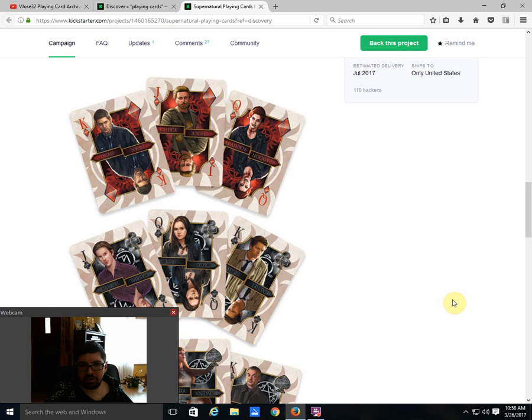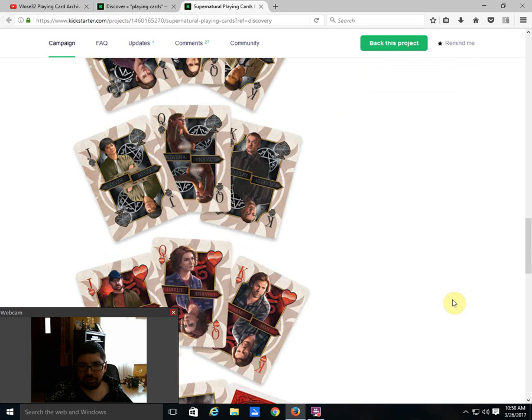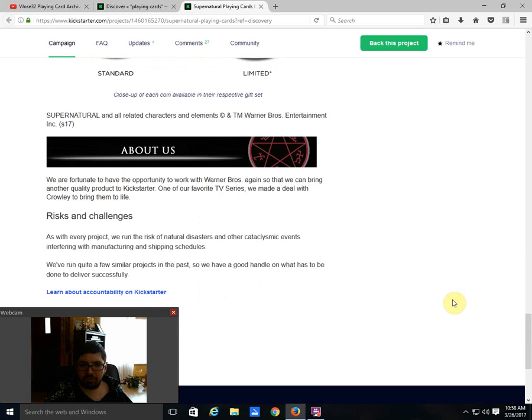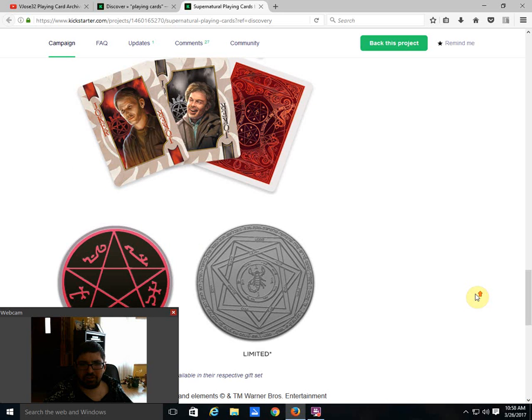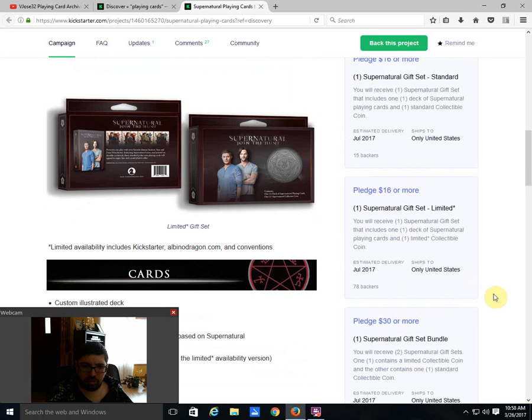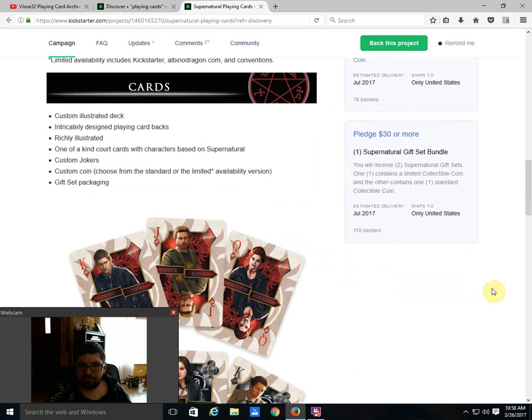Apparently it comes in a set. You get the characters on the faces. The back design is actually pretty nice, but the borders are really thick. I hope they're not going to be that thick on the cards, but I mean the back design is nice. The faces are okay. Not really my cup of tea. Only ships to the US. This is another problem with their decks. They do these decks that are based on TV shows and movies, but they're only available in the US and sometimes to the UK because of legal issues, which is kind of a slap in the face to anyone who's not in the US.